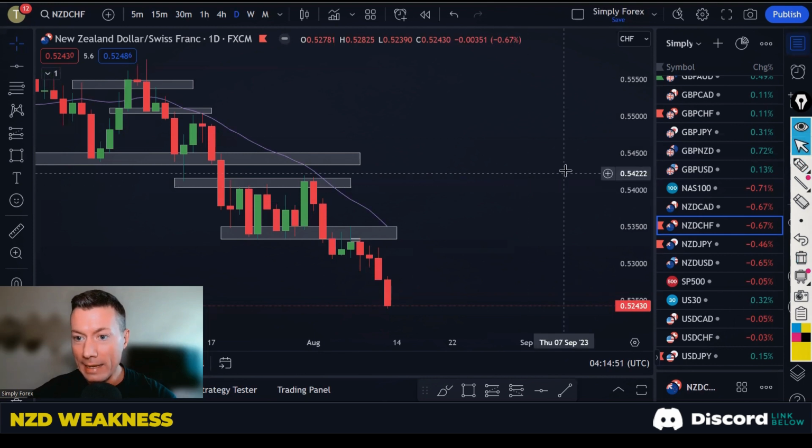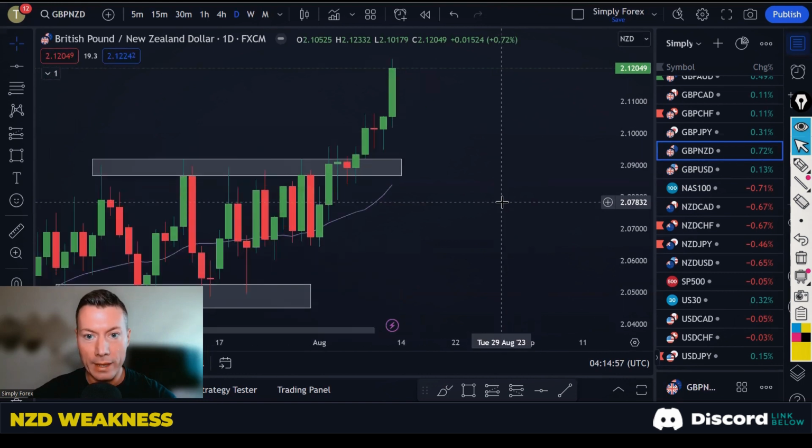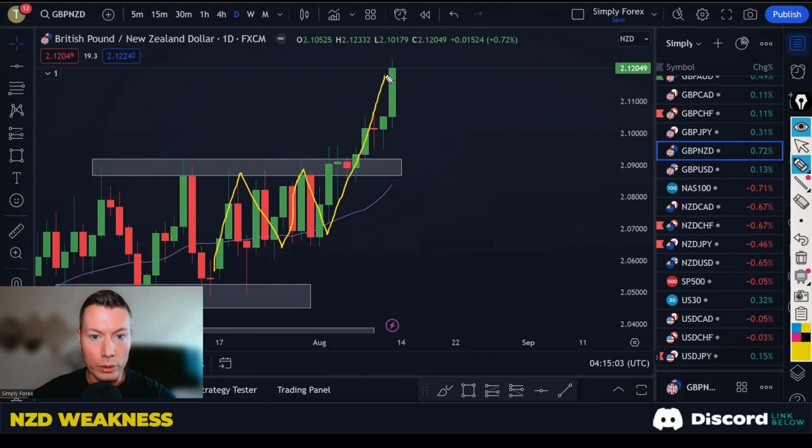If we look at any New Zealand dollar pair, pretty much. Let's look at pound New Zealand dollar. Again, look at that. This is the day chart. Loads of uncertainty, and then it broke. When it breaks these boxes of indecision, look how aggressive it can move. But if you looked at this chart, you'd be like, Tom, I want to buy pound New Zealand dollar, and I get it. I would agree with you.